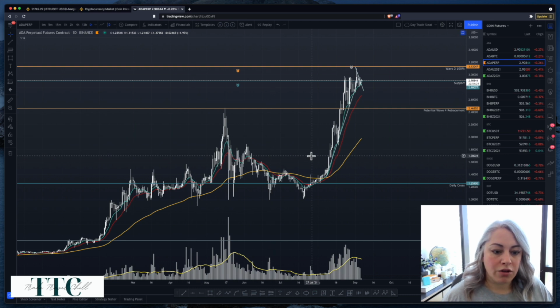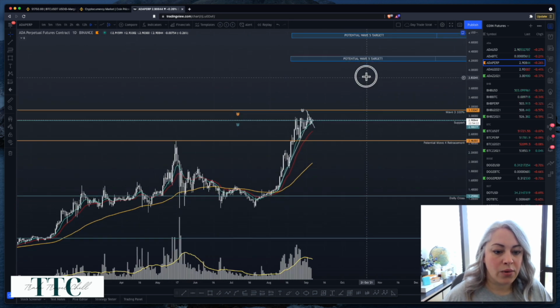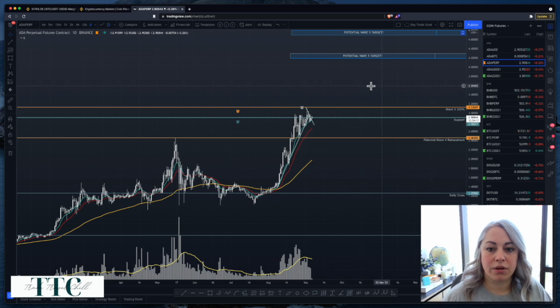If this does turn out to be an Elliott wave, I know that wave 5 is coming, which is going to take us much higher anyway, so I'm happy to ride out wave 4 wherever that lands, and continue on.